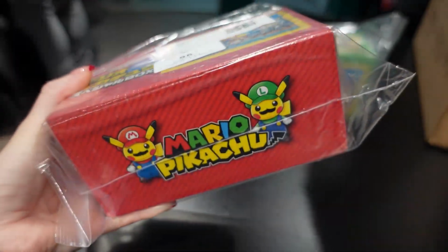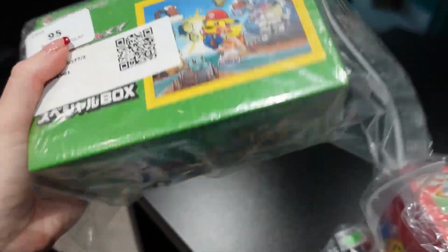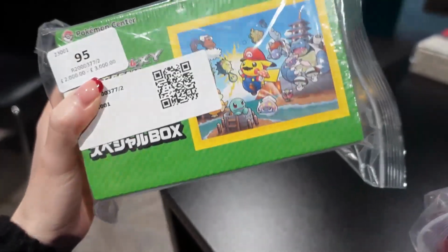They also had, on top of the graded Mario Luigi cards that you saw a little bit earlier, the sealed boxes as well. Obviously, these are really popular. I don't see anyone ever really losing interest in them.